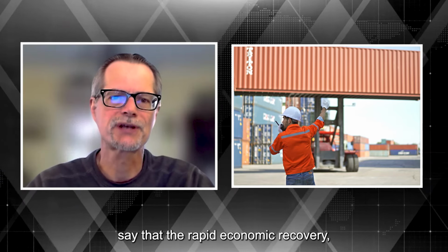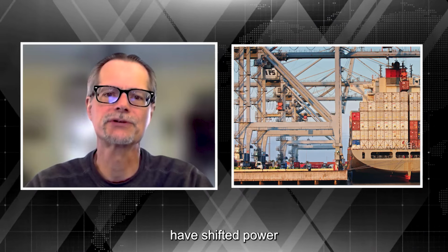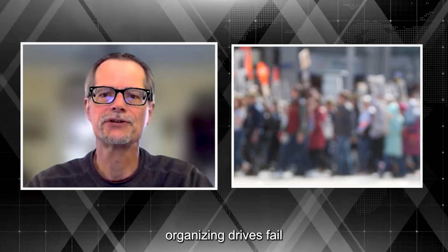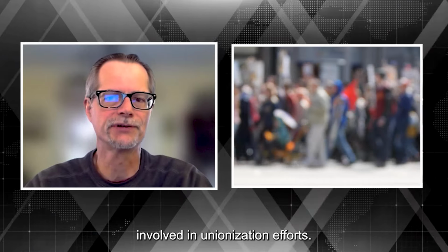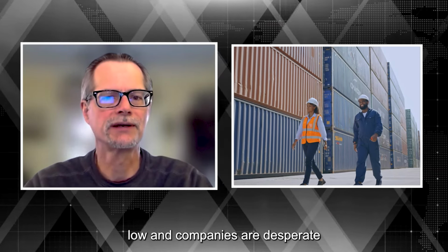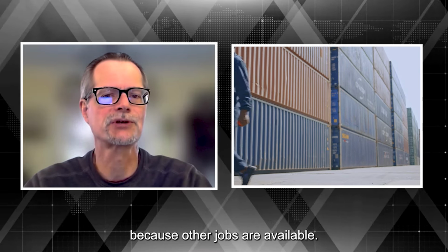Labor experts say that the rapid economic recovery, the tight labor market, and high inflation have shifted power to workers who are organized. Many organizing drives fail because employers will illegally fire workers involved in unionization efforts. But when unemployment is low and companies are desperate to hire, workers are less fearful about unionizing because other jobs are available.